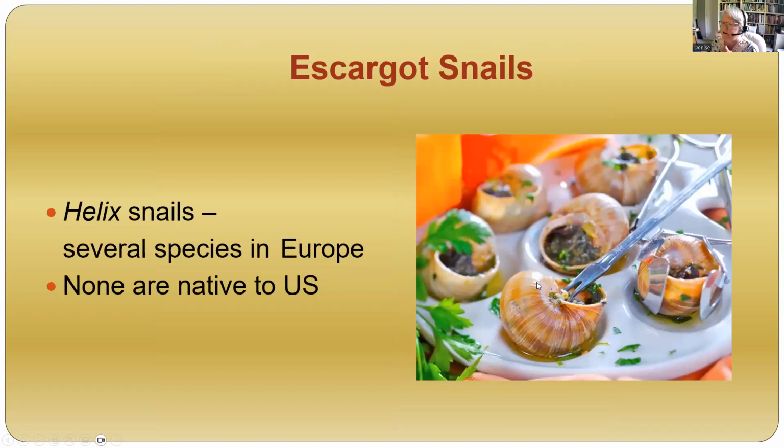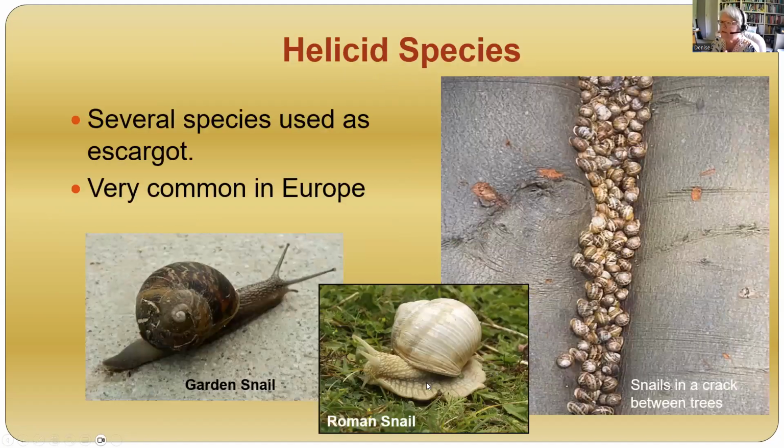Here's some other snails that are showing up in a lot of places. Hopefully not in North Carolina yet. We are on the lookout for them. We hope they're not here, but North Carolina has escaped these for the most part so far. These are the helix snails. None of these escargot snails are native to North Carolina or the United States for that matter.